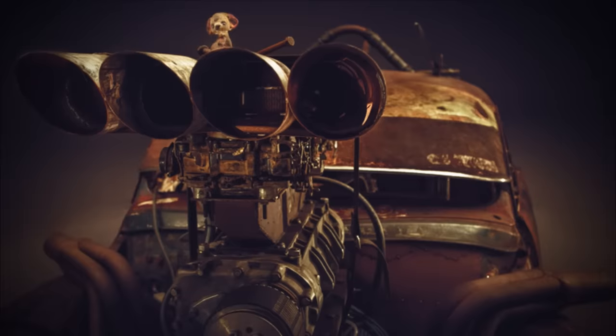The visibility from the cab of this rat rod was so low, it's almost as if somebody went out of their way to make the driver just stick out their head outside the window just to even know where they're going. And all of this due to three factors.